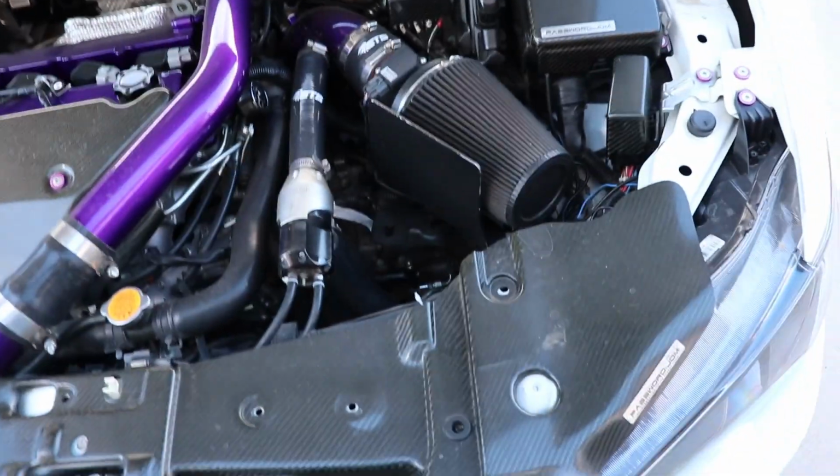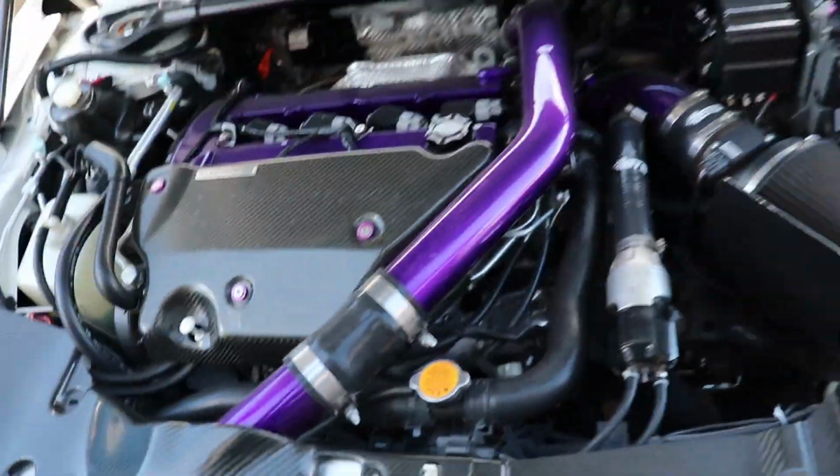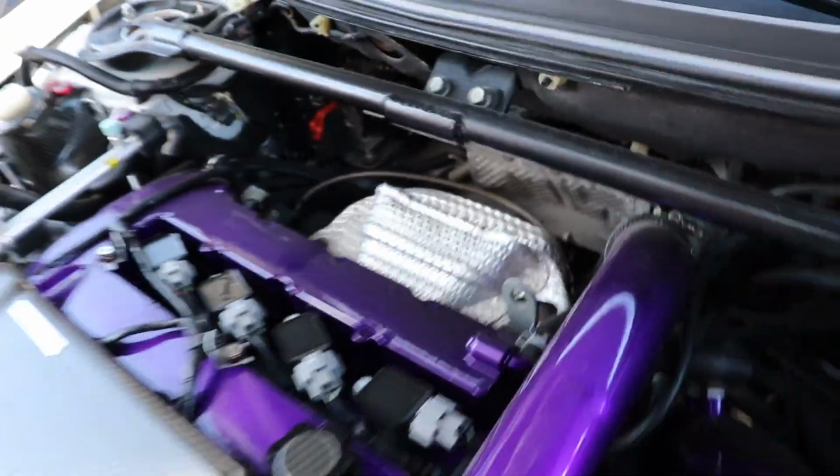If you guys thought the GSX was highly modified, the Evo X is highly modified as well, with a bunch of carbon fiber, which honestly looks beautiful, with this illusion purple. Now, the turbocharger is an upgraded GT3076R from Garrett Twin Scroll. This thing sounds like a jet motor.